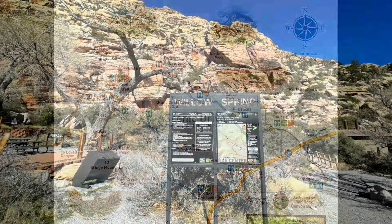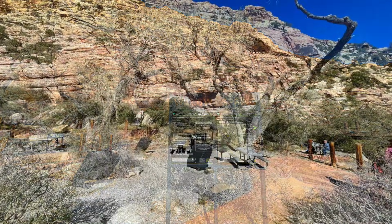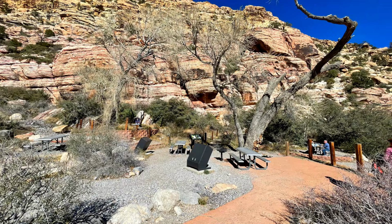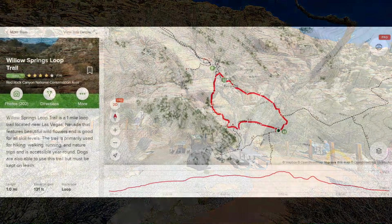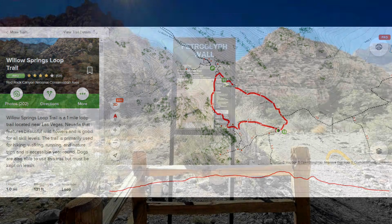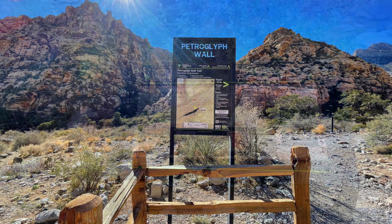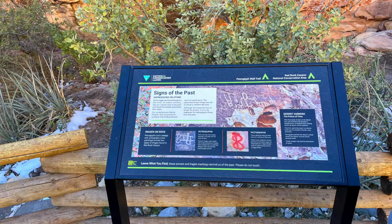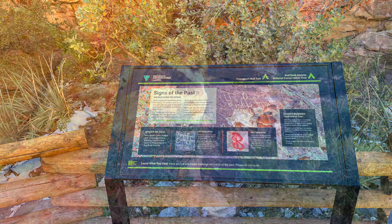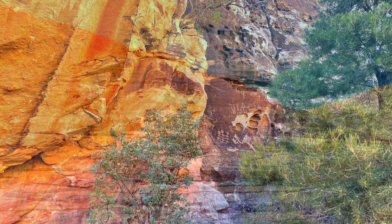And also here is a picnic area where you should plan to stop for lunch or snacks either before or after this hike. Willow Springs Loop Hike is an easy walk out along a ridge and then back the other side of the road. Near the trailhead is also a short detour to a small set of petroglyphs with an information sign. It's not much, but worth a stop nonetheless if you haven't seen any petroglyphs before.